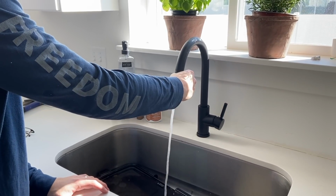Sweet. And it was very easy to install. My husband did it in like 15 minutes. I helped him out with it and it was really easy. So I believe the faucet was about $60 or so, and it was a very affordable fix, and it makes the biggest difference for the kitchen.